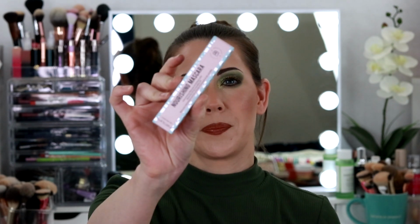Okay, the next thing is also from the Glossybox. This is the Nourishing Mascara from Botanic Beauty. And it's supposed to be a clean mascara.